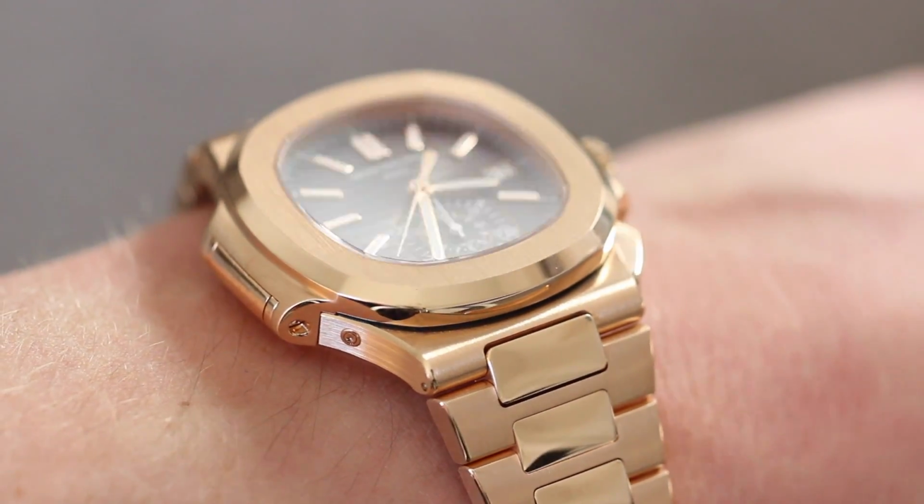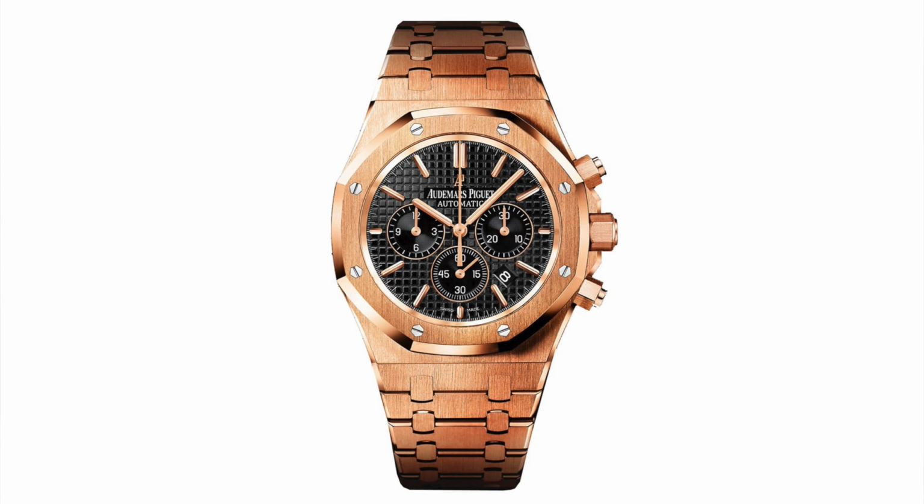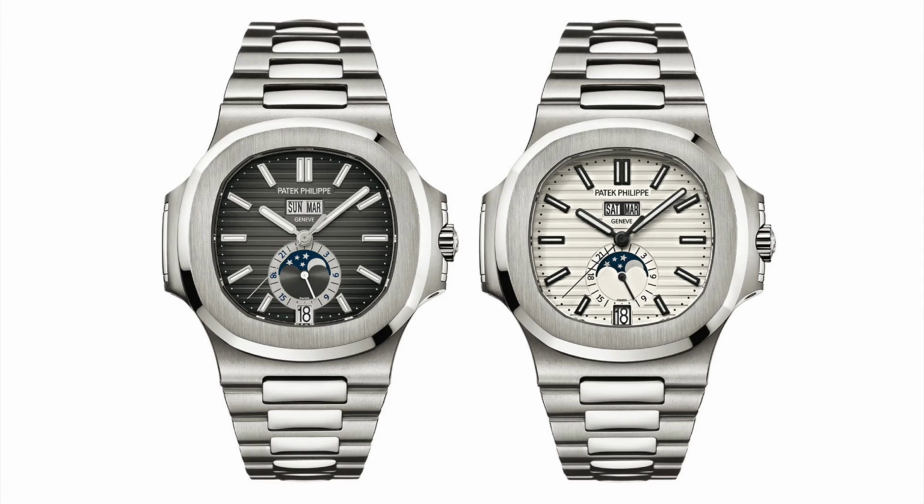The piece has the most incredible presence on the wrist. It's so heavy. On some of the AP rose gold pieces like the Royal Oak Chrono, I find it's almost a little bit light for its size, whereas this feels super heavy, really solid. I have felt the 5726 and 5711 steel, and I find they're a little bit too light. They feel almost, not fake, but they don't really feel substantial, they don't really feel solid.